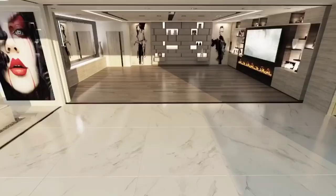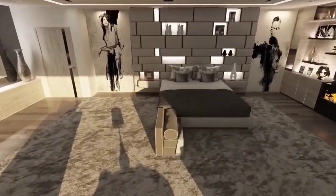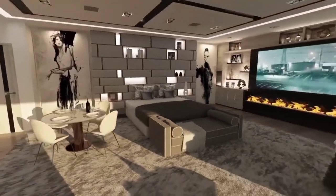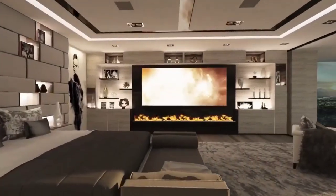Wide walkway taking us up to the front entry. House has a French contemporary architecture. I love the smooth stucco finish, steel casement windows, and all these copper details like the gutters and the flashings on the bottom. Now, let's go inside.